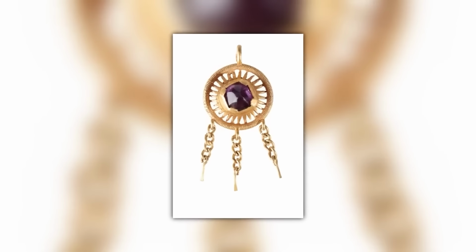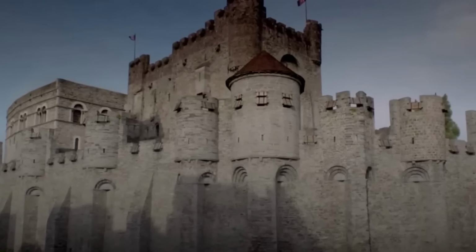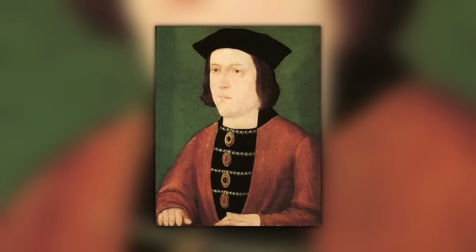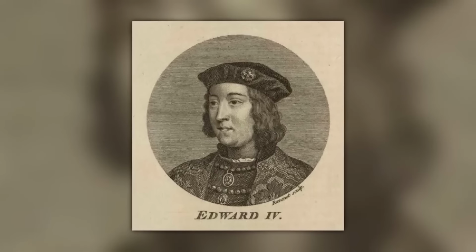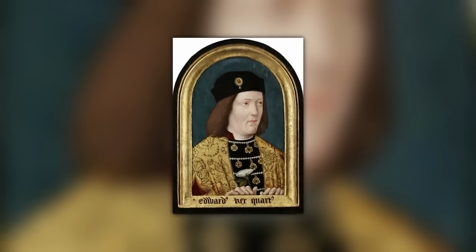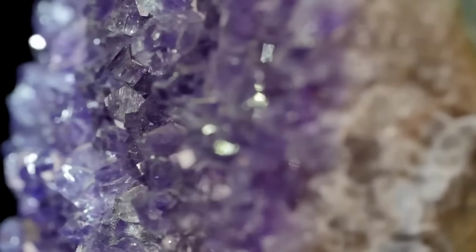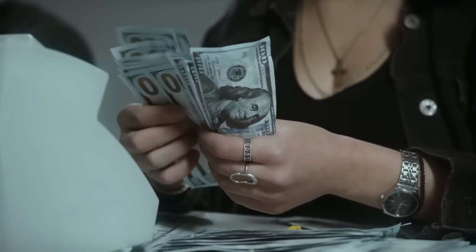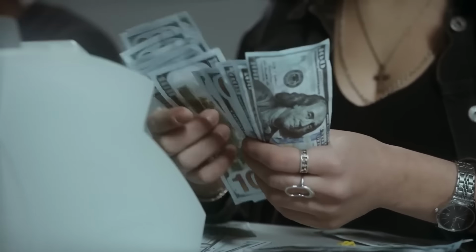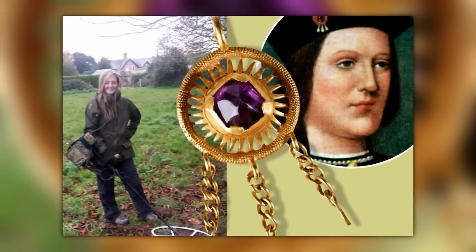Aside from being a ruler, he was also a warrior, and during his first reign, his House of York was in constant conflict with the House of Lancaster for control of the British crown. As the design is so personal to the king, it's not unreasonable to think that it might have been lost in battle, especially since Lisa's discovery was almost certainly made around the year 1485. Even the stone, a purple amethyst, is known to be a favorite of the king. It's worth $15,000 just as a piece of jewelry, but if it can be proven to be Edward's, it could be worth millions.